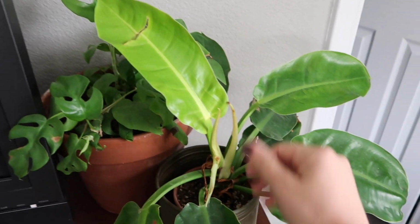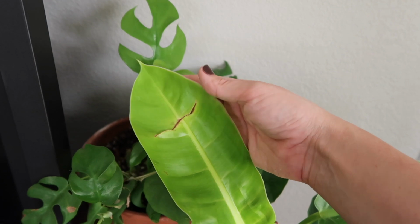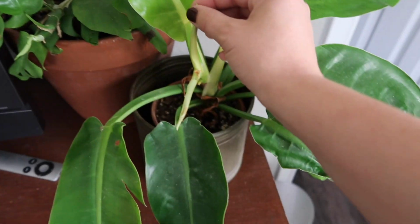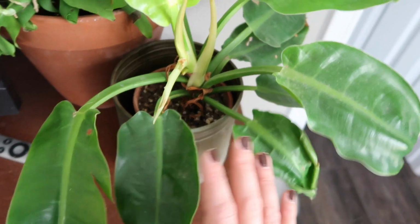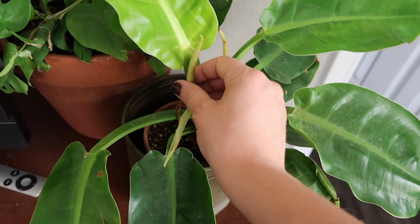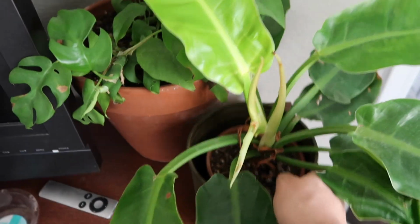Now, about 3 feet away from the window, we have my Philodendron Moonlight. That I totally broke the leaf because I dropped something on it. I'm so sorry. But that's okay, because we got a new one coming in right here. I don't know if you watched my moving with plants video, but this had 1 or 2 leaves fall off because of the move, and now we've got a brand new leaf and another one on its way. So we recovered, we bounced back, we're okay.